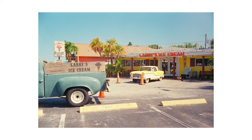I love how bright and warm everything looks, especially those palm trees next to the building, and I also really enjoy the truck jutting out from the left side of the frame, and all the details about Larry's Ice Cream that you can read on the signs.